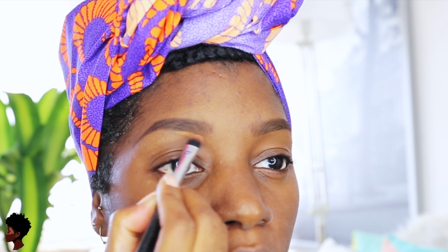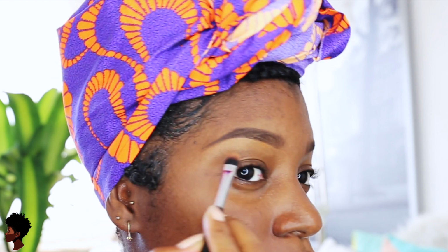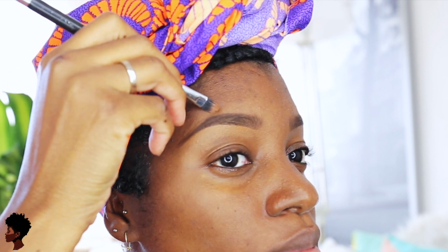To create a more natural look under my eyebrows, I always use one skin tone lighter than my original skin tone, and I'll be using the LA Pro Girl concealer, one of my favorites, and it's very cheap. I use the color chestnut.